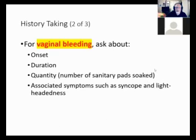Number of sanitary pads soaked is one way of estimating blood loss. There's like the 5, 10, 15 rule. Roughly a normal tampon holds 5 cc's, a normal size pad holds 10 cc's, and a maxi pad holds 15, roughly. That varies because they're always changing those things up, so they can charge more for them, I'm sure. I have no personal experience, other than the Surgi pads that we carry on the ambulance, which look like a sanitary pad, and that's what we use to control vaginal bleeding.